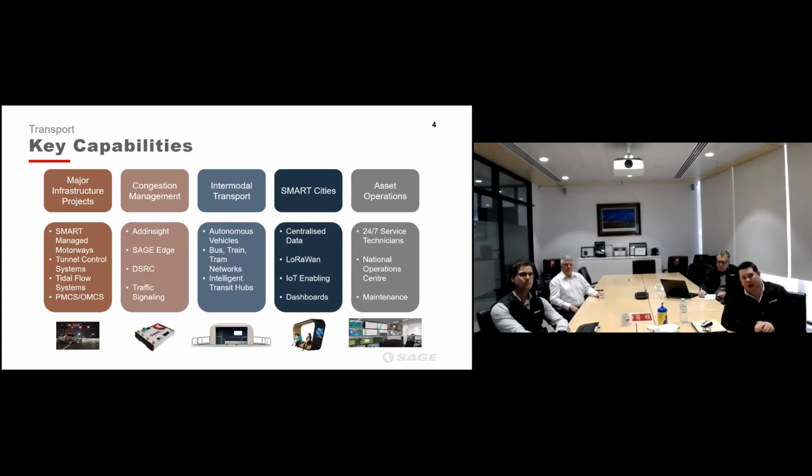But today it's probably more around our asset operations. We have 24/7 service technicians that are available in each state that service a lot of our larger clients. We've got a centralised national operations centre, which we can manage and monitor devices and get into tunnel control systems, bridges, airports we manage from our operations centre, and also maintenance contracts. So a big part of the maintenance contracts that we're talking about today is around how we can actually transfer what we've been doing from a road authority, government type maintenance contracts down to local government. And that's what we're going to be talking about today.